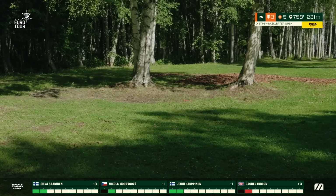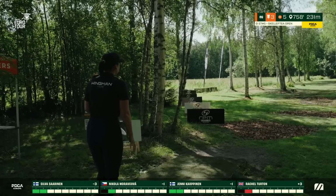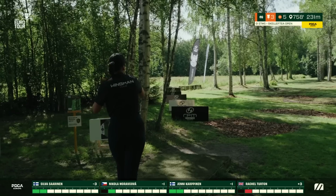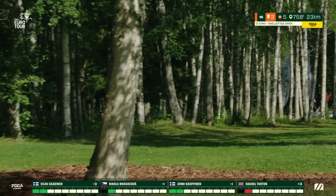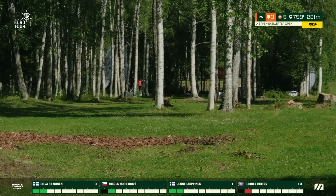And Jenni as well, shaping one beautifully. The soft turnover into late fade. Both Silva and Jenni so far perfect, getting the first 2 holes, both birdie. Nikola there with a slightly overturned shot and a little bit low.